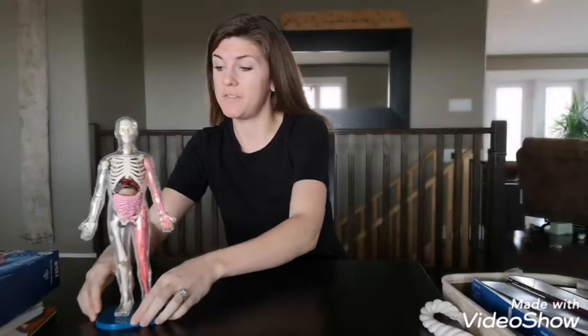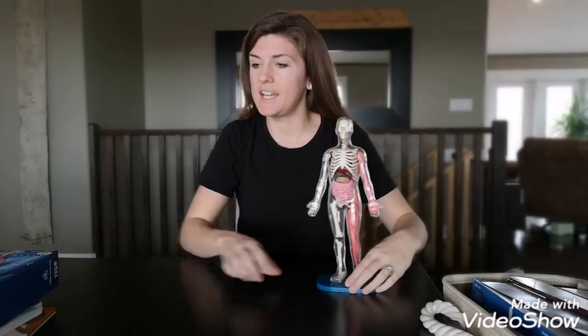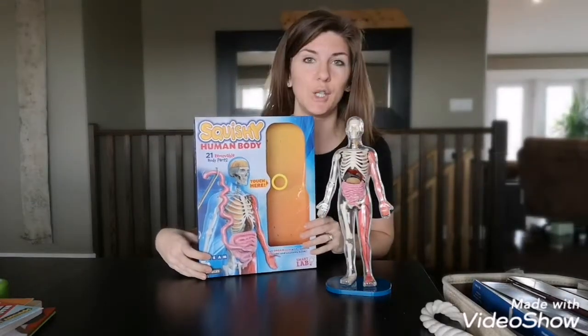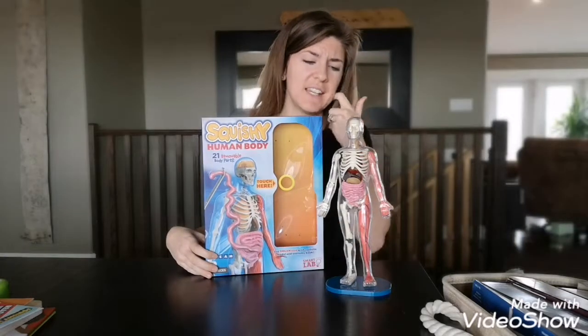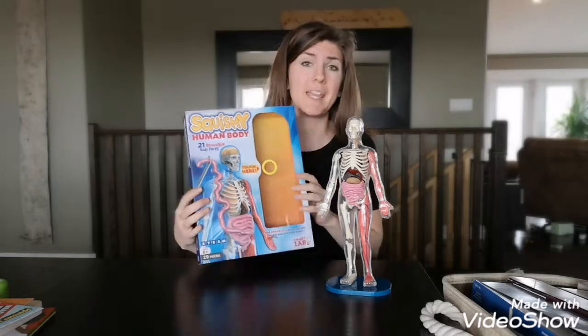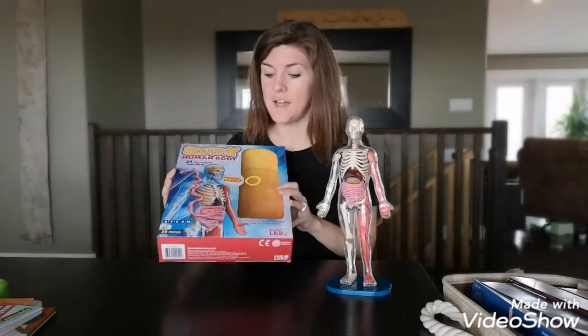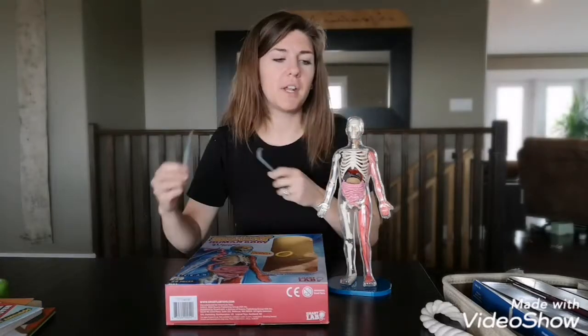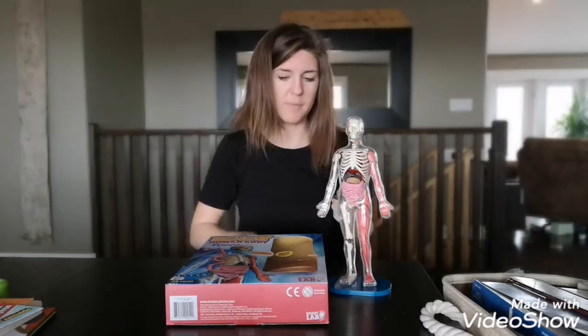So of course, favorite thing is to go to the library and just see what they have. But these are things that I actually have for keeps. And our favorite thing probably ever was the squishy human body. I think it cost around $35. It wasn't on sale, it wasn't super cheap, but my kids love it. It comes with this human body, and he comes all apart. I'll insert a little clip of him in detail.